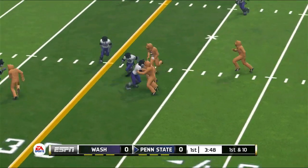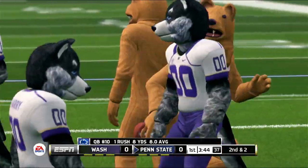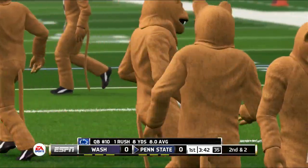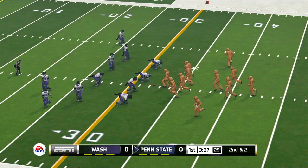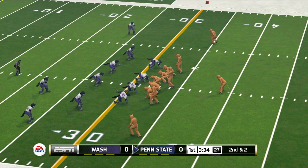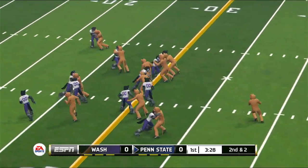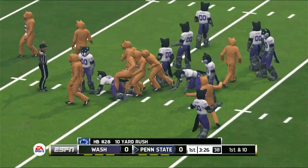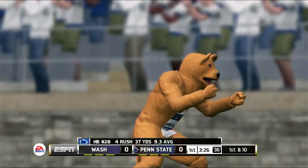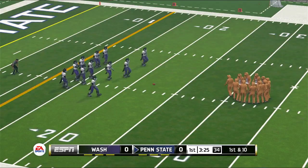Scramble. Runs with it, and he's got room. Tackle at the 32. So the quarterback scrambles for about 8 yards. It's second down, and they're about 2 yards away from the sticks. And down he goes, right around the 22-yard line. This is the kind of steady, strong drive that coaches love to see. Right now, they're firing on all cylinders.